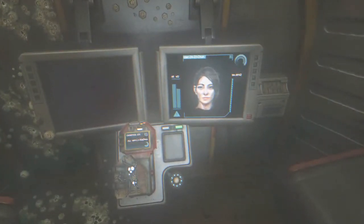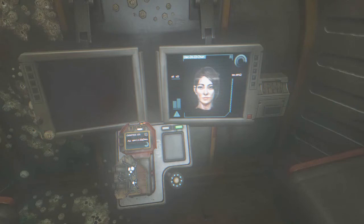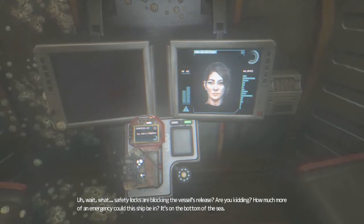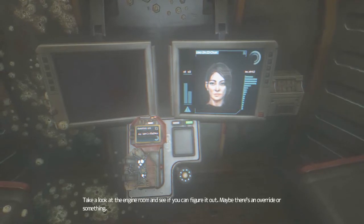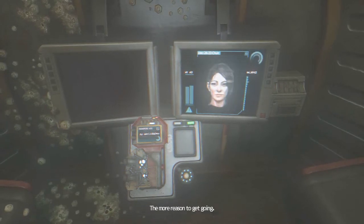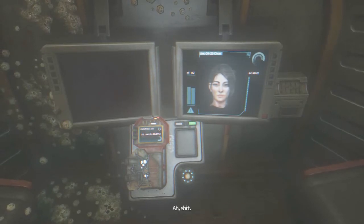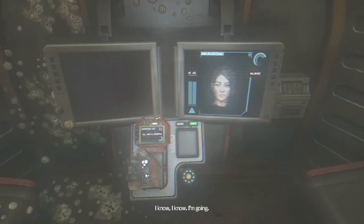Huh? What? Oh, you made it! This is much better. Let's see if we can't get this thing moving. Yes, please. Wait, what? Safety locks are blocking the vessel's release. Are you kidding? How much more of an emergency could this ship be in? It's on the bottom of the sea. Take a look at the engine room and see if you can figure it out. Maybe there's an override or something. There's monsters out there, like the ones we saw at Lambda. The more reason to get going. What? Come on, you know the drill. Don't look at them or get too close. It'll mess with your circuits. Ah, shit. We need to get out of here. I know. I'm going. Thanks, Catherine. You're very supportive.